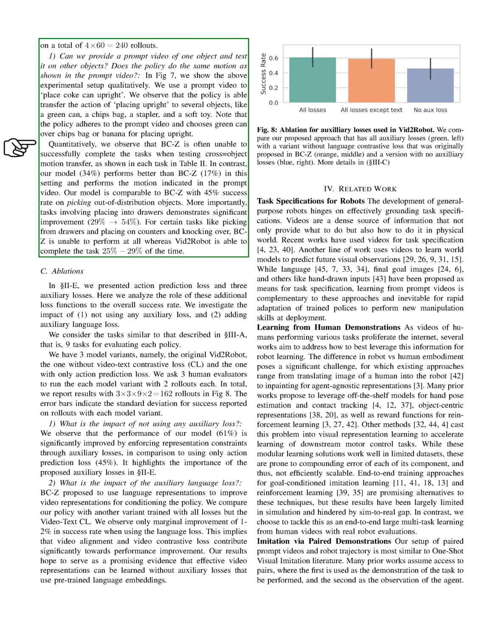Our model showed better performance, 34%, compared to BCZ, 17%, in transferring motions to different objects as shown in prompt videos. Tasks involving placing objects into drawers showed a significant improvement from 29% to 54% success rate with our model. In tasks like picking from drawers, placing on counters, and knocking over objects, BCZ struggled to perform, while Vid2Robot succeeded 25% to 29% of the time.